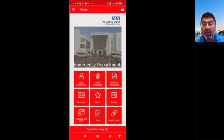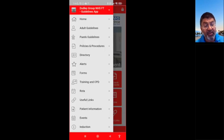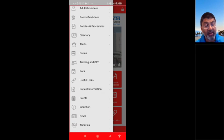So that's useful links. So you do have 9 tiles, but you can add additional options. So if you open the menu button, as you can see, the 9 tiles are down the side there.